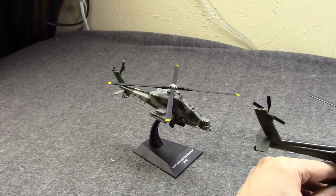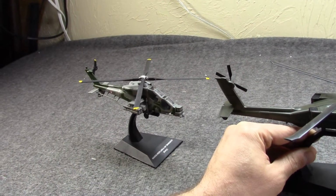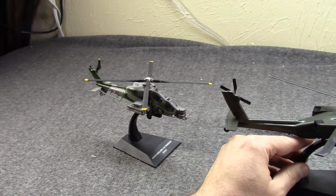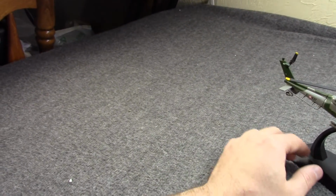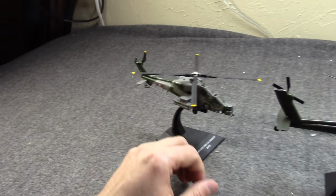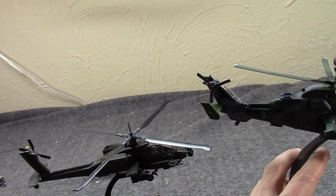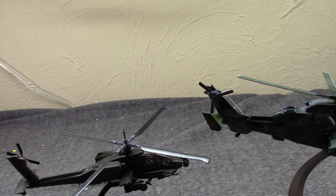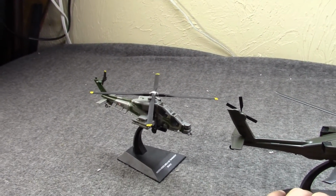But the mongoose is the lightest of these, smallest, and the one that's been produced in the smallest numbers, to be fair. But you can really see the whole design similarity. The cockpits are almost virtually identical, especially on the mongoose and the tiger. Heck, they're even both named after felines. Really are just interesting attack helicopters, very specialized for what they do.